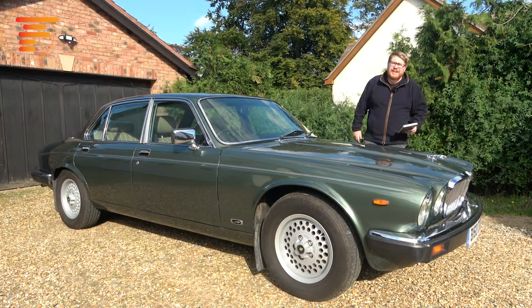All subtle differences, but actually they add up to a huge overall package that's changed quite a lot compared to its predecessors. But of course, you've still got the old legendary XK 6-cylinder engine, but for the first time, it's fuel injected with the Series 3. And that means this is the most economical of any series car, although the economy by today's standards is still a little bit laughable. But it's also probably the most refined of any series XJ as well.